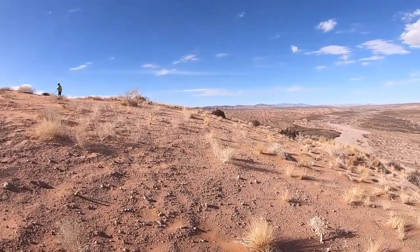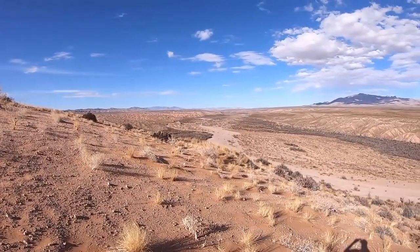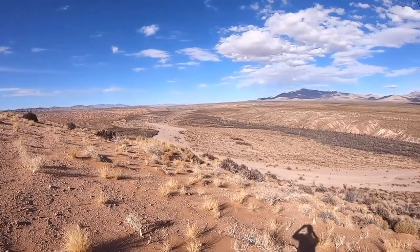To this viewpoint here, and this is the huge beaver wash, which is really, really big for a wash.